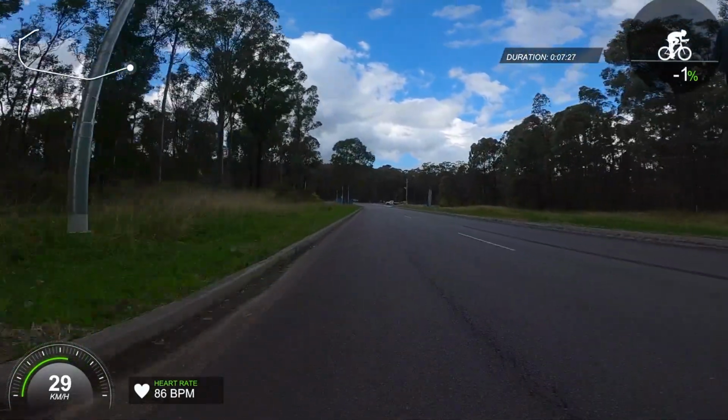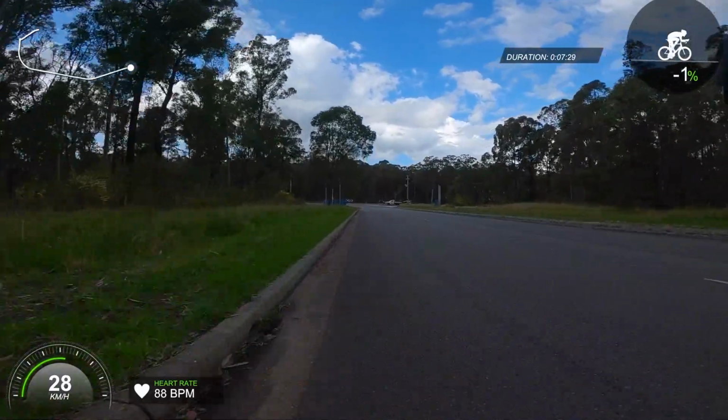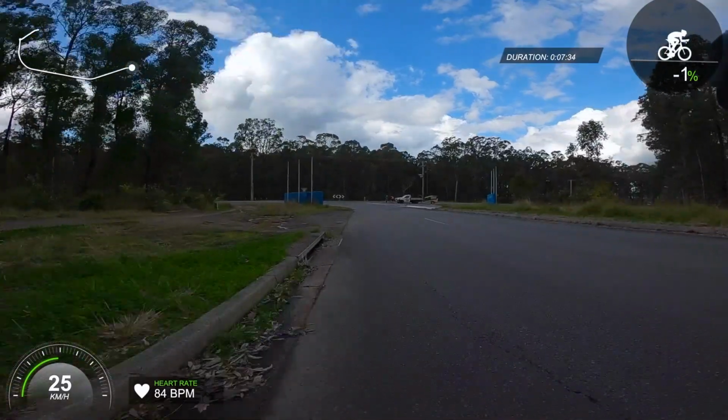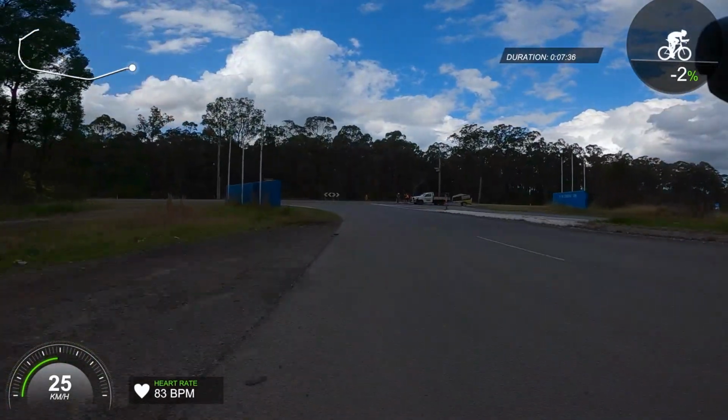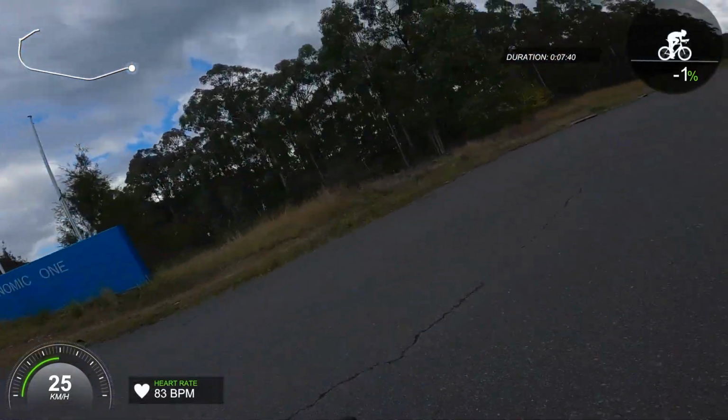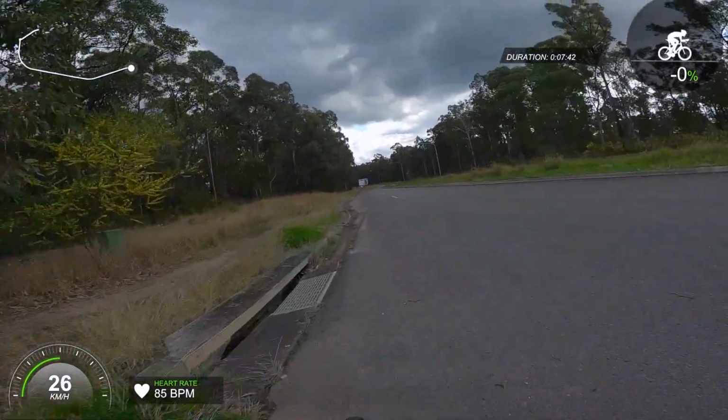So coming into the first hairpin here, it was actually one of my favourite bits of the entire track, the corners, being the hairpin, the roundabout, and then the other hairpin down the other end. And I really enjoy cornering just because, coming from mountain biking, it's one of the most fun things, as you can see here, maintaining 25 km an hour around the corner.